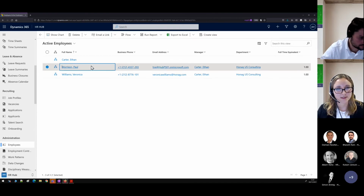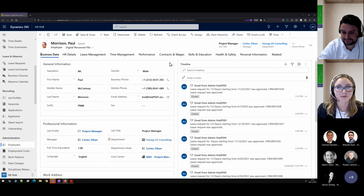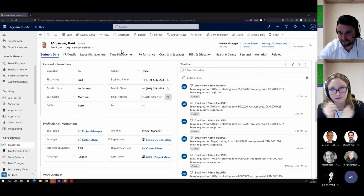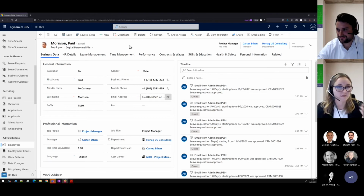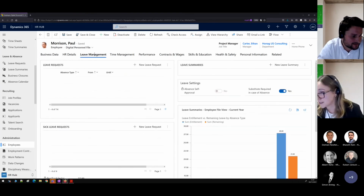Going to pick Paul Morrison. Why not? He's now a friend of ours. And you see that before we had sections called, for example, leave and absence or time and attendance. We now rename that to leave management, time management, perhaps to make the title a bit smaller. Before, based on the zoom of the platform, the title would not show completely, but now I think it makes more sense, and even from the English language perspective, it makes more sense to have leave management and time management.